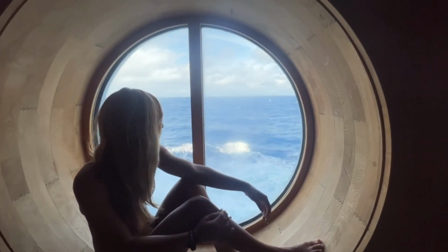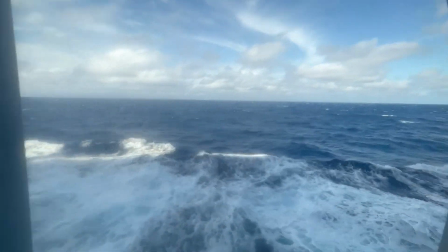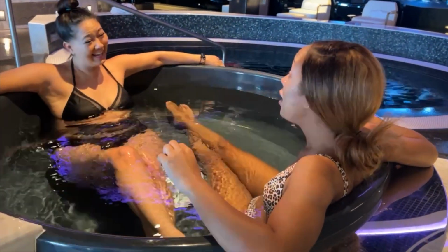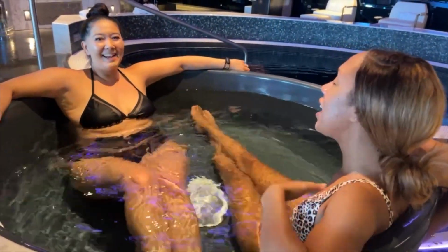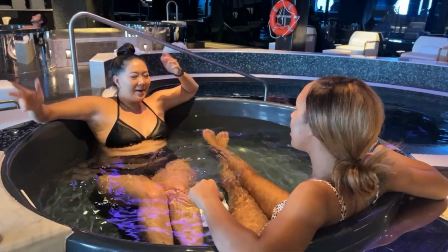If you do this in the middle of the cruise, you'll love that you actually elected for those days. If you do get a spa pass, you do have to pick a date. I recommend doing it in the middle of the cruise just so you can reset, revive, and get ready for the rest of the trip.